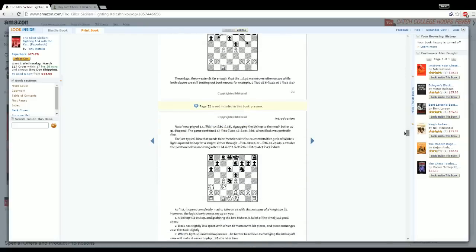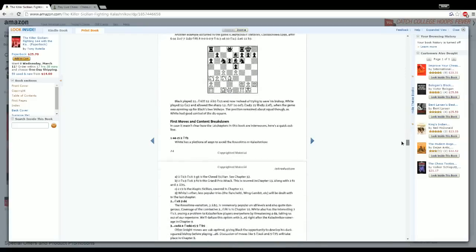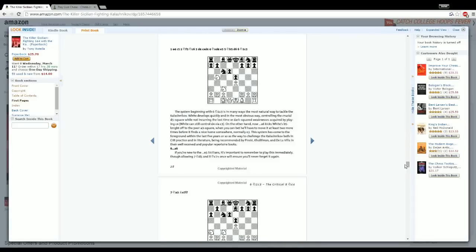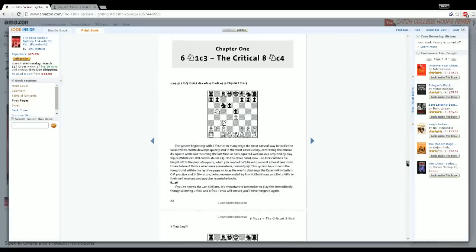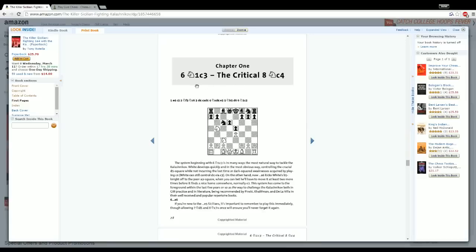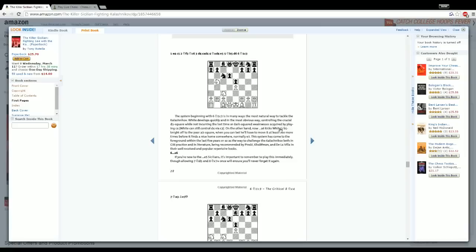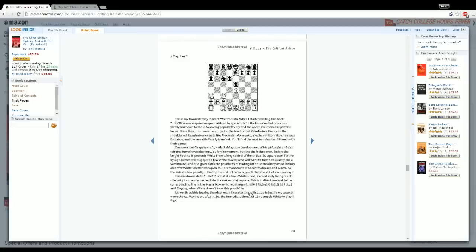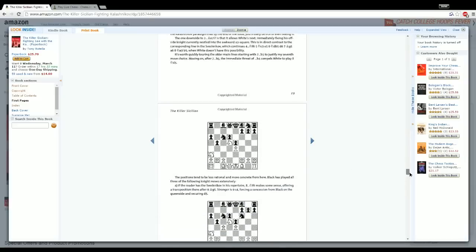And this follows the move tree format. Once I get past the introduction here, it follows the move tree format. So here's chapter one, the critical Knight c4. It doesn't necessarily follow games; he just proceeds down the line and gives the line as he sees fit. And often the games that he's citing are in the notes. So there are pluses and minuses to that approach.